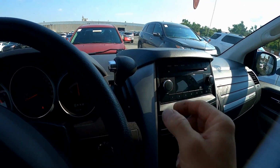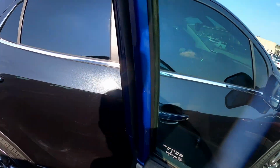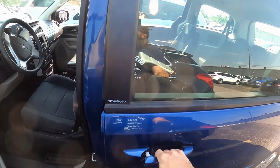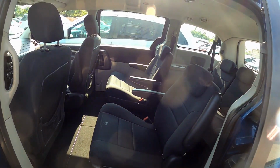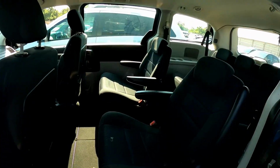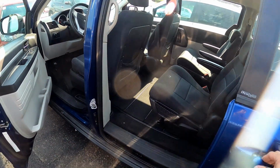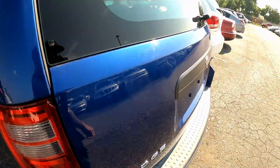Alright, so radio checks out. Rear air checks out. Let's check these doors. Usually these are power. These don't seem to be. Maybe there's a button you could turn them on power. I don't know. Or this could be a stripped down version and they don't have power. But they do work. Actually work really good.